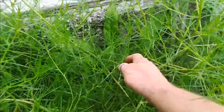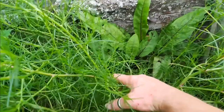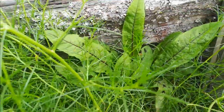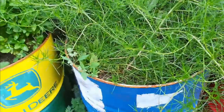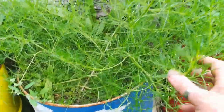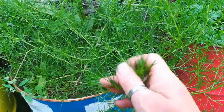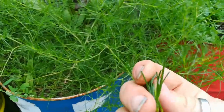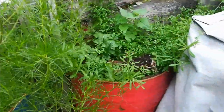What I actually planted in here before this thing took over was sorrel. I have to remember this barrel. There's no point planting anything in there. But I really should try and find a way of using this stuff. Okay, and we didn't use the last barrel this year.